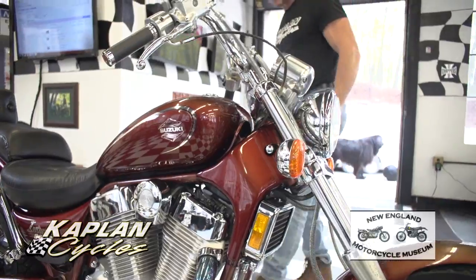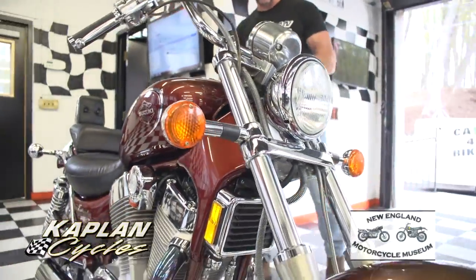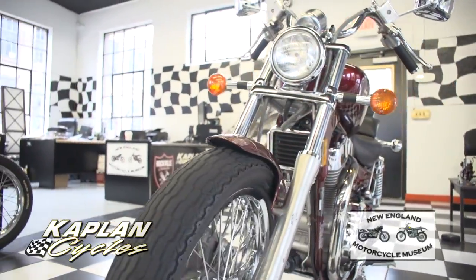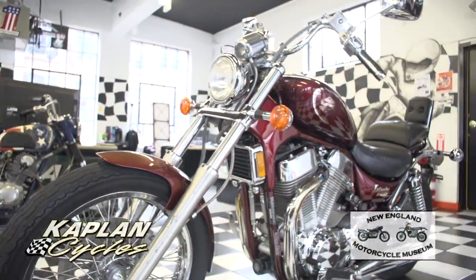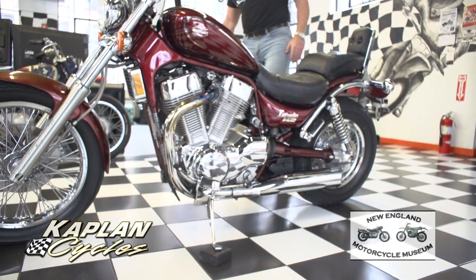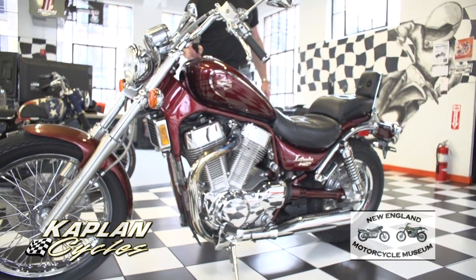It is full provenance on this motorcycle. It's a one-owner motorcycle. I have all the paperwork from the dealership. I'll show you that in a moment. And the thing's absolutely in stunning shape. We just put quite a bit of money into the bike, into the mechanical restoration and maintenance of the bike. I'll go over everything we did with it.